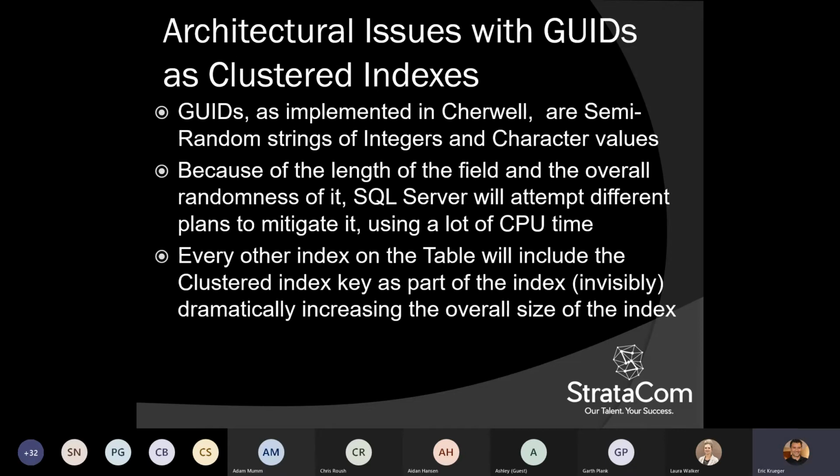But there are some architectural issues with GUIDs as clustered indexes, because they're semi-random strings of integers and characters, and the length. SQL Server will attempt different plans to mitigate that, using a lot of CPU time. So imagine thumbing through a phone book looking up people's last names that are random strings 42 characters long. That's what SQL Server has to do with these GUIDs. And every other index on the table includes the clustered index. So you add quite a bit of size to your other indexes, because every index has that additional 42-character clustered key pointing back to the table.